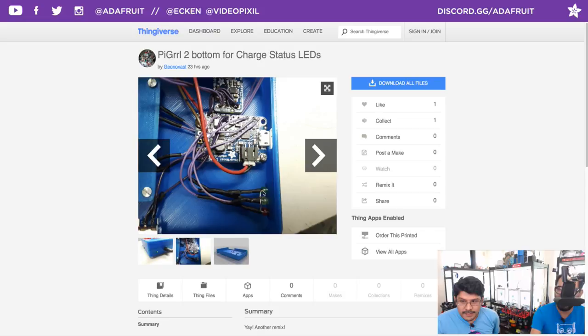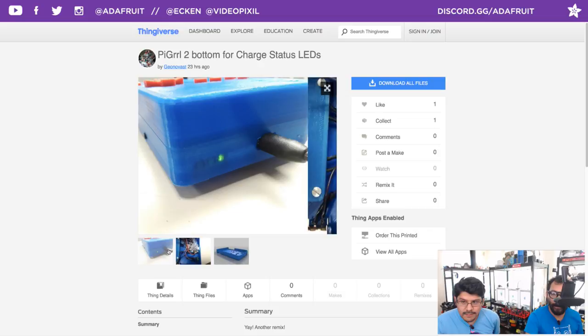Wow. And there's three LEDs. Red means bad, you're about to die. Yellow means it's getting low. Green means you're good to go. Wow. And they show here in the side of the case. That's so awesome. Really great remix. I love seeing this type of stuff.